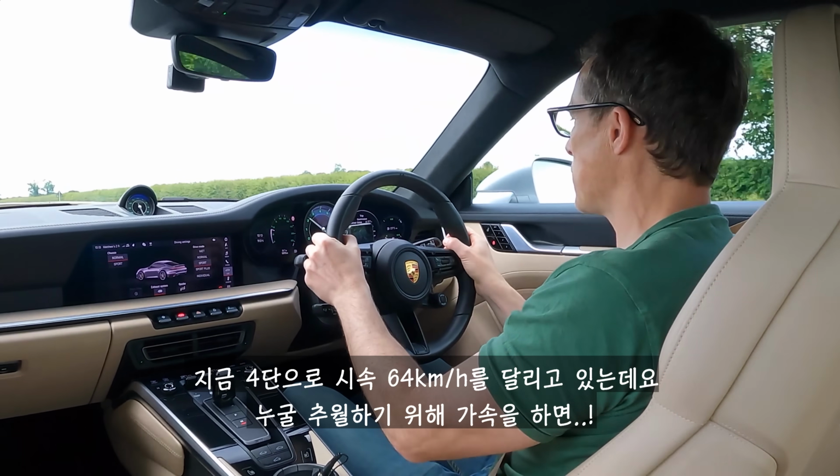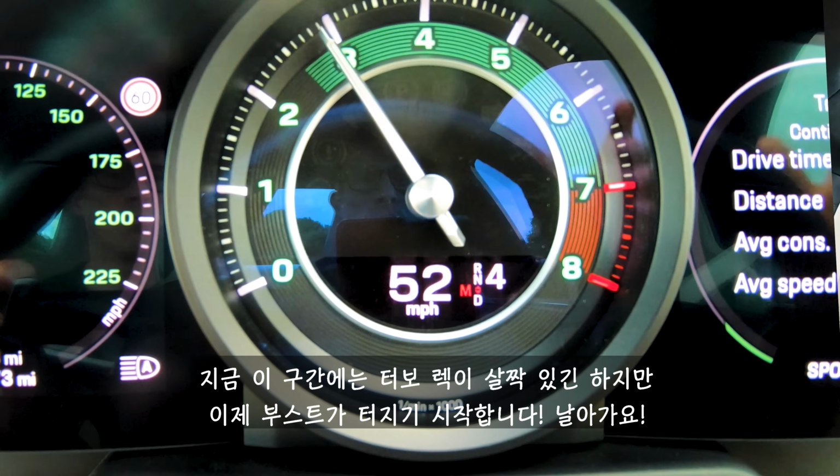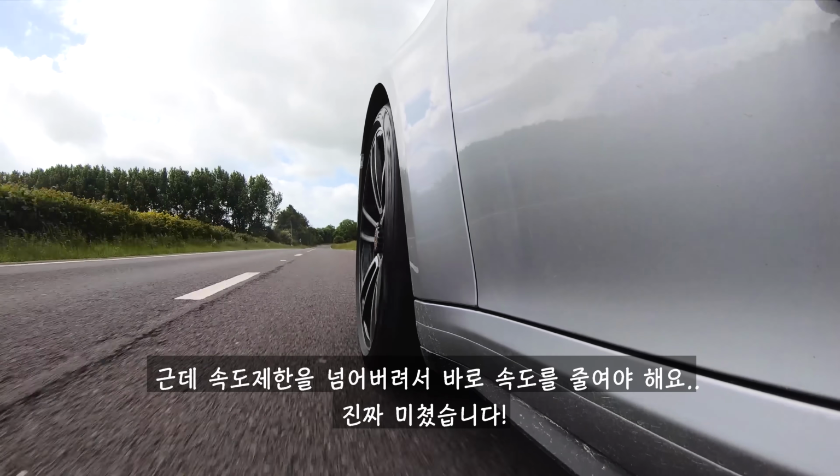So I'm cruising in fourth at 40 miles an hour. I want to overtake, so I'm going to accelerate. We're in a bit of a lag zone there. Now it's on boost and it's going. And now I need to just stop because that's the speed limit.